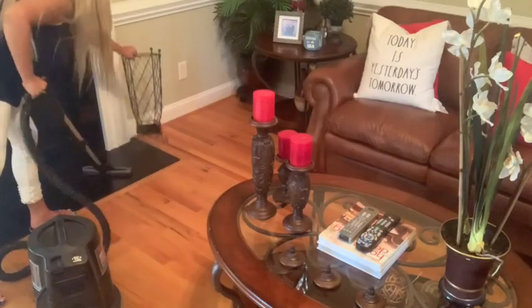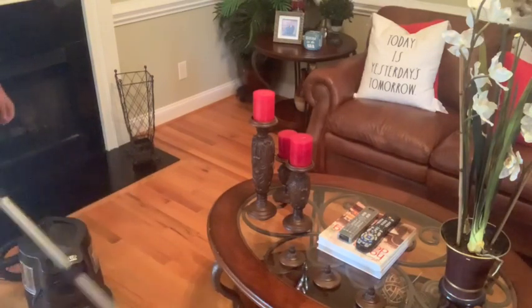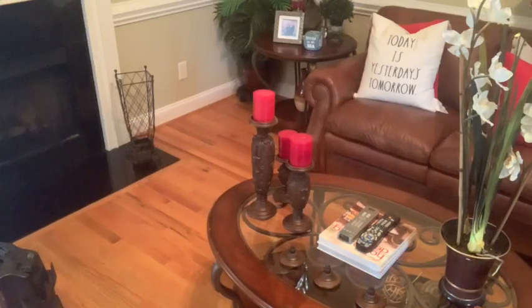I am using my Rainbow vacuum to vacuum the floors, and I vacuumed the pillows with it as well. I love it for deep cleaning, but it is just a hassle for everyday use. I would love to have a more lightweight vacuum just to use on a daily basis.